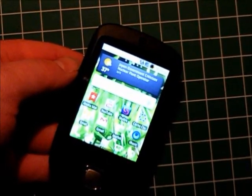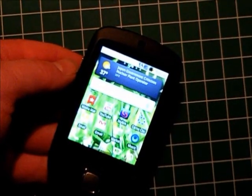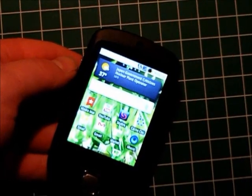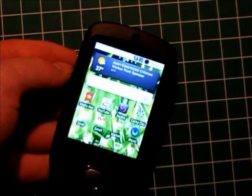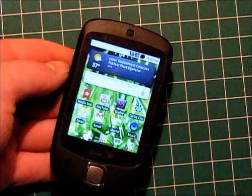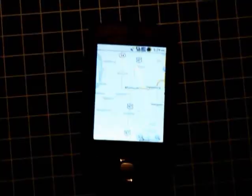The second feature that doesn't work is the video camera. The phone originally had video capabilities. You'll lose that when you load Android 2.2.1. You only have snapshot capabilities, which, like I said, the camera isn't very good anyhow. So I would hate to see what kind of quality it would do with the video camera. It can't be very good.